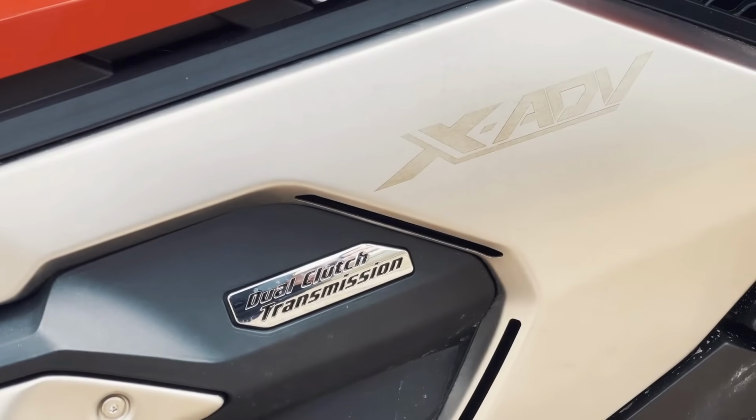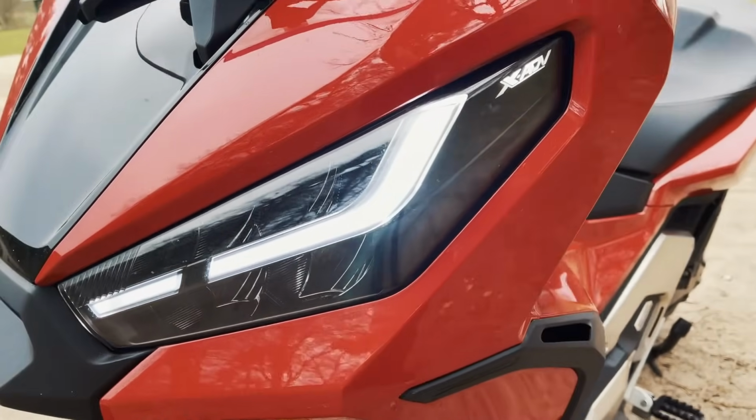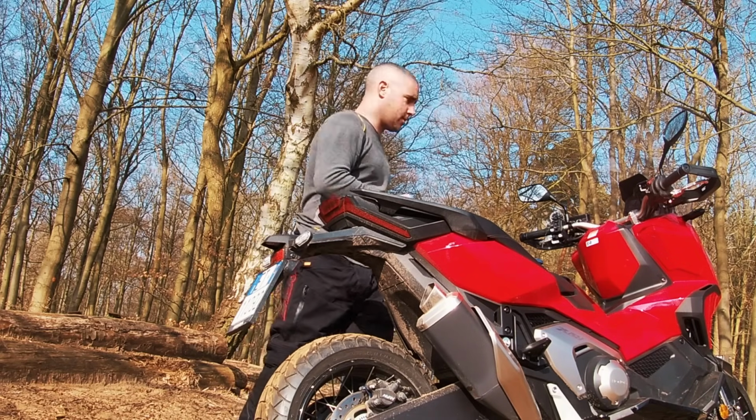So this is 10,849 English pounds, which is quite a lot of money. If you don't look at the bike as the sum of its parts, there is a lot of motorcycle here, and I'm going to go through it in full, so don't worry.